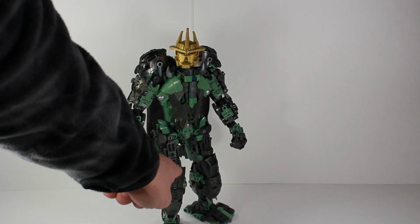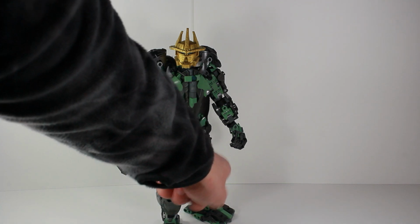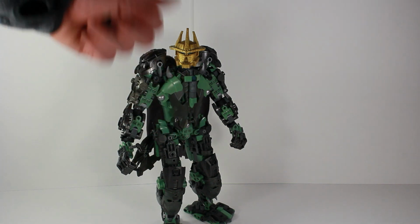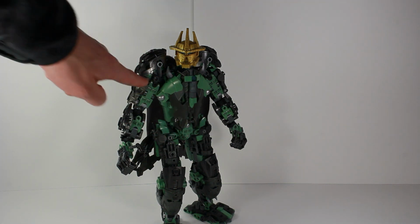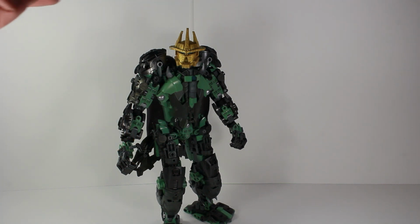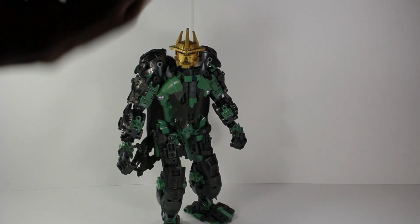So I did one for the knee, one for the foot, same thing for the other leg. Actually, these ball joints here are pretty stable at the hips. And then I did one for the shoulder and one for the elbow, and the hand one's pretty good, so it probably could be better, but I don't want to make the arm too long.